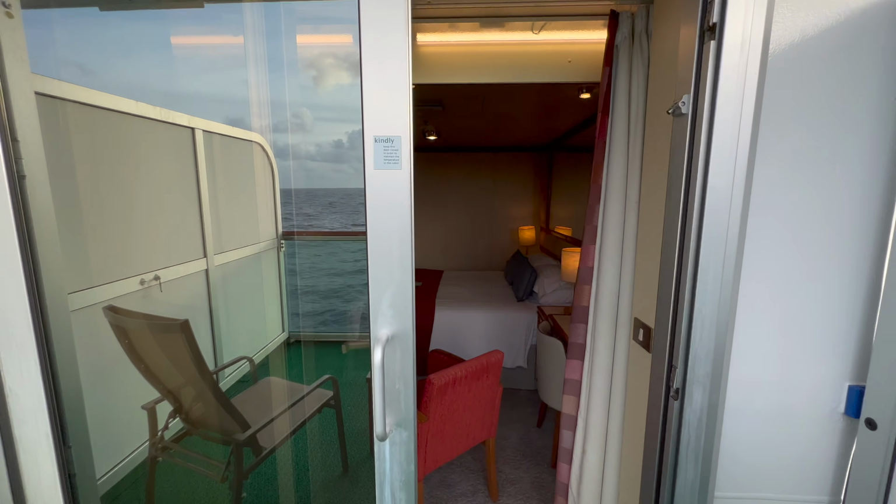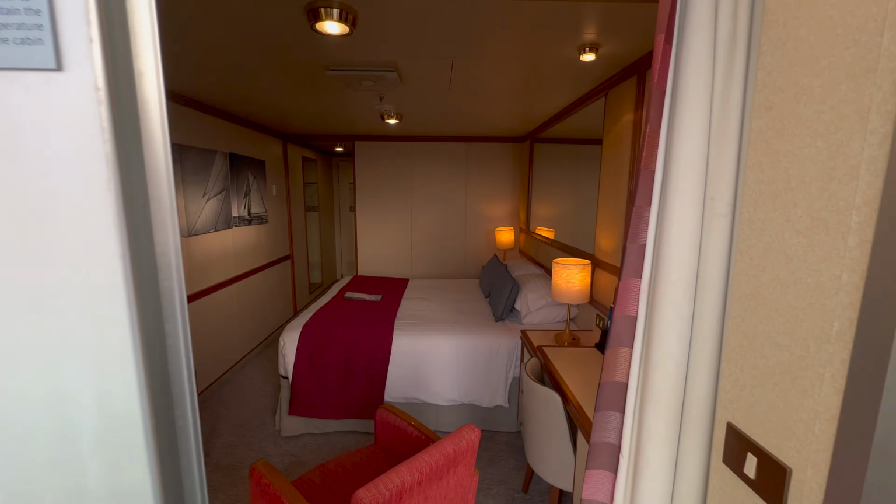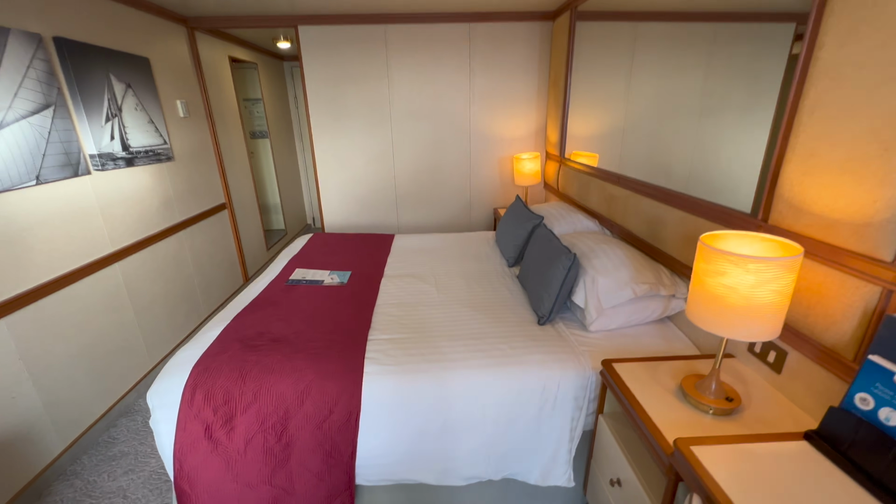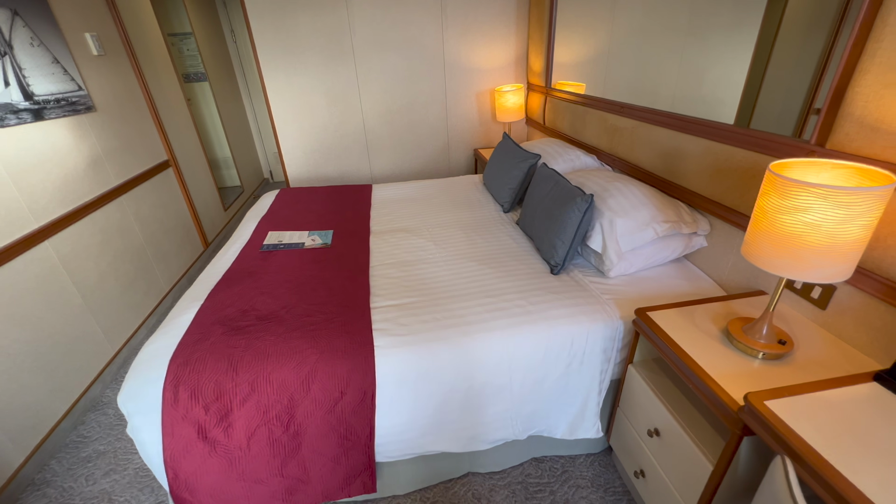But yeah, look, let's get wrapped up. And that's it. That's a mega quick fly around this cabin on board P&O Azura.